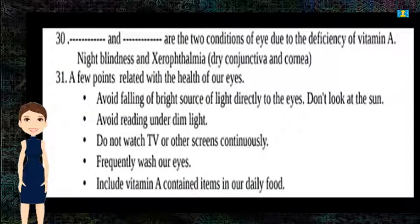Next question is, dash and dash are the two conditions of eye due to the deficiency of vitamin A. Night blindness and xerophthalmia, dry conjunctiva and cornea.